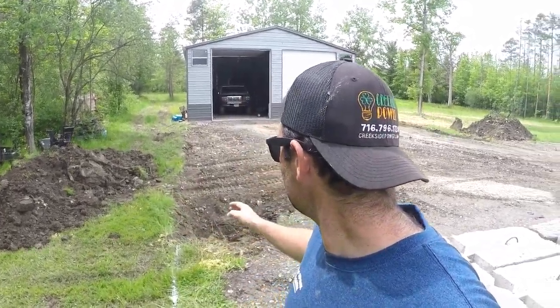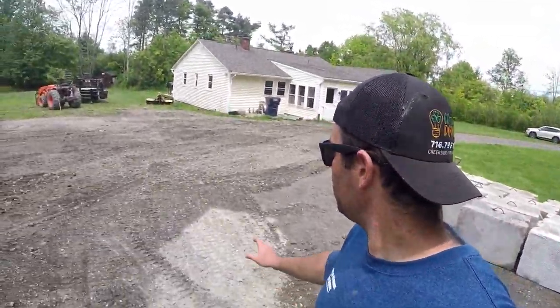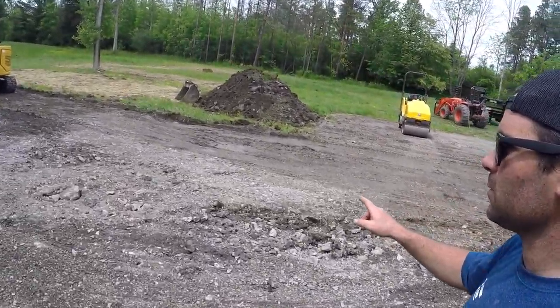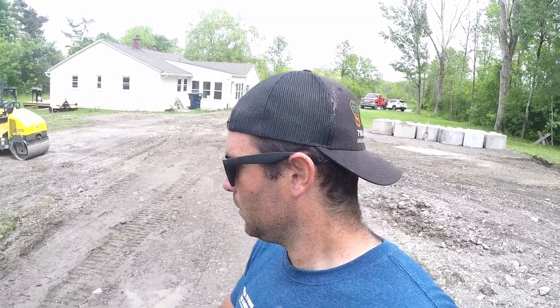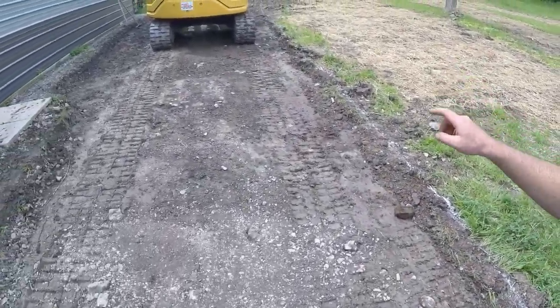Well, that's it for day two. We've dug this out square. They've dumped some stone in there from the driveway. Scraped all this off to get our stone to dump in this hole, and this was rolled out. So tomorrow they're coming back and they're gonna set the blocks. What they're gonna do is it's gonna start somewhere up here and run this white line all the way back.